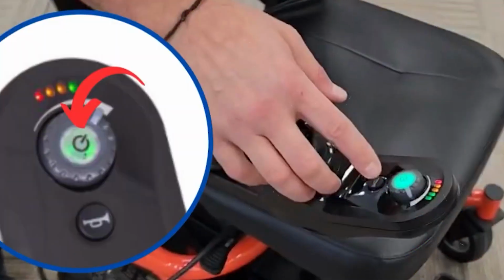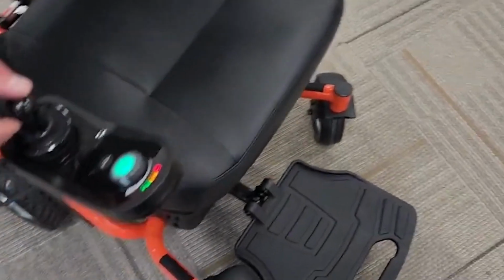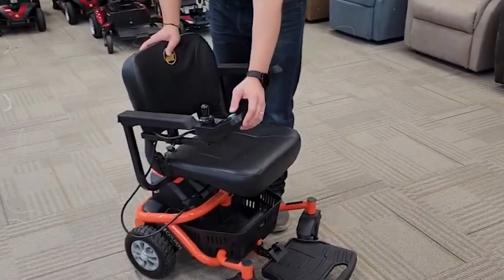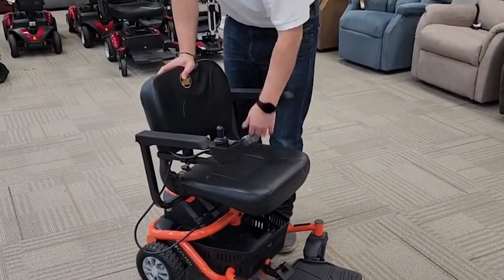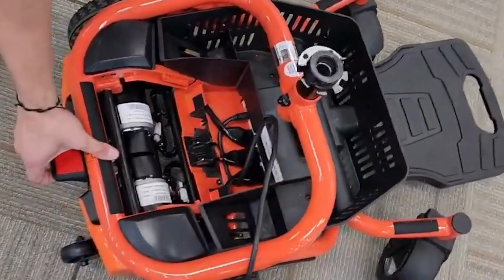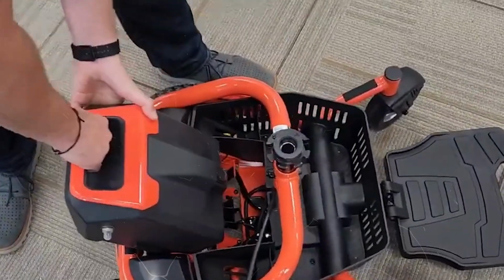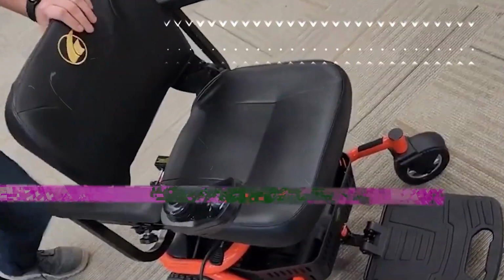The chair is available in a variety of colors, including red, blue, green, orange, yellow, and silver, allowing users to choose according to their personal style. Plus, it offers a unique underseat storage basket and a ground clearance of 2.5 inches. Overall, it's the best option for those who want to have all the features in one chair.